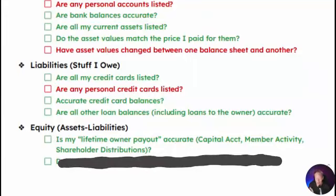Equity is my lifetime owner payout. And that is an Alex word, not a bookkeeping word. But basically, they're tracking how much you have paid yourself across the life of the business. How much you've physically taken out of the bank account to pay yourself as an owner distribution, not the W-2 salary portion, because that's already calculated elsewhere, but the amount that you take out as an owner draw or a shareholder distribution if you're an S Corp. Does that look accurate?